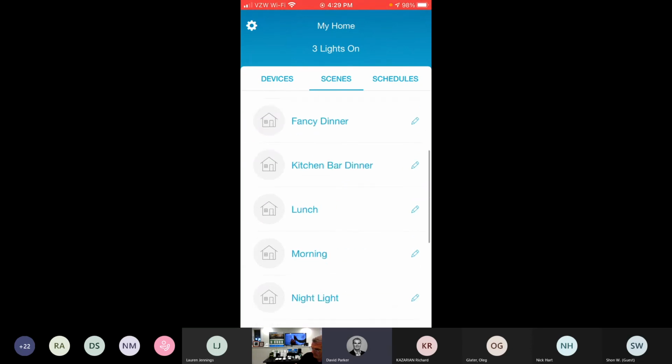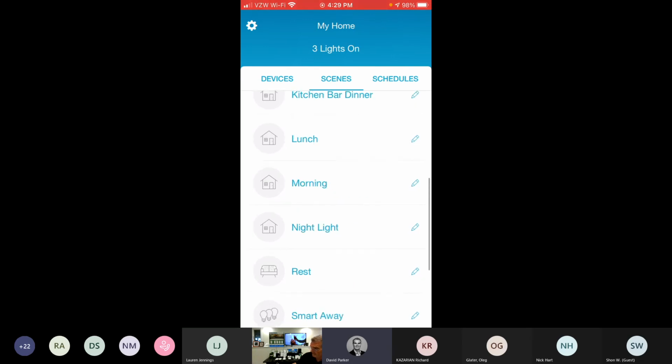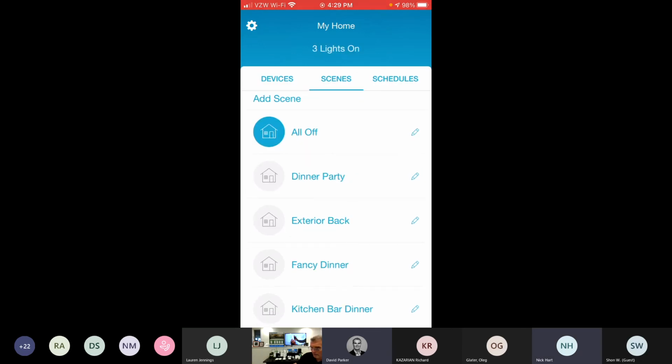So now if we go down here, there we go. We have a TV scene. If I hit TV, whatever those pre-selected light levels were, that's where these dimmers in this space just went. Okay, so that's really quickly scenes. I don't know if there's a limit on number of scenes. You probably know this, Nick. 50. Way more scenes than you're likely to ever need.